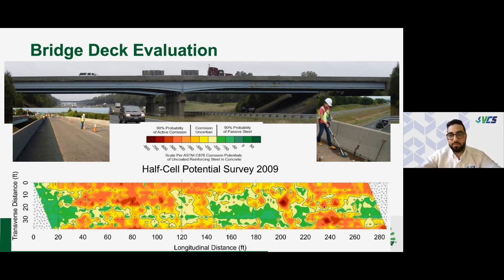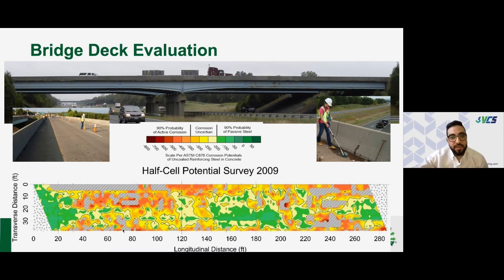And so for this specific bridge deck, we conducted the entire half cell potential survey, but we also conducted a chain drag survey. And you can see all the hatched out areas. Those are areas where concrete was physically deteriorating, whether it was a delamination or a spall. And based on the half cell, we can see there's still a whole lot of other areas that are exhibiting signs of high corrosion likelihood, but have not shown any signs of physical concrete damage.